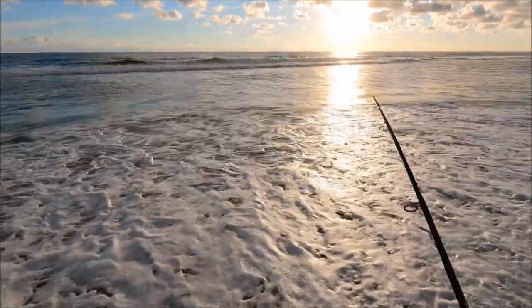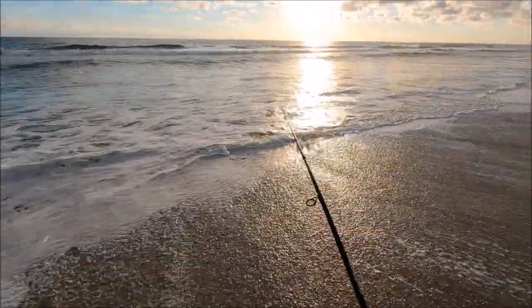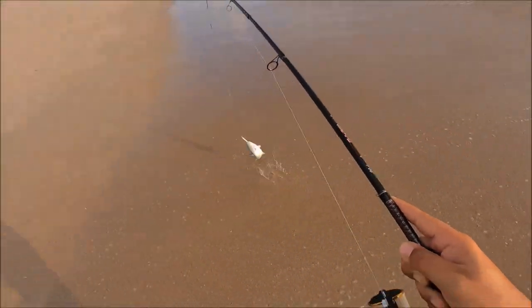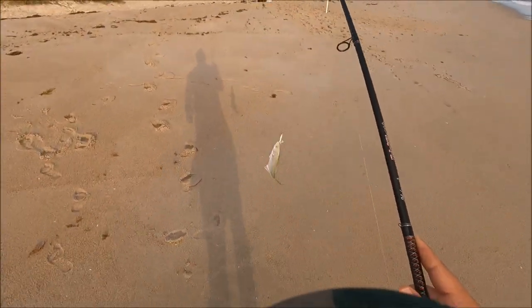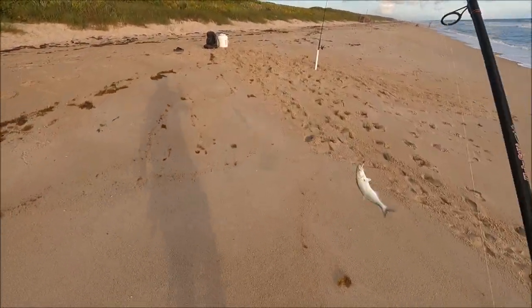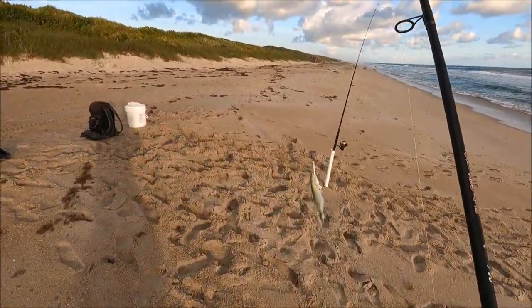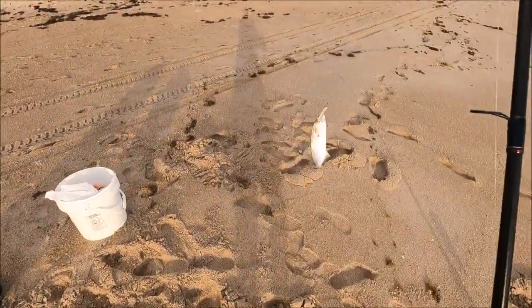Mullet's jumping, fish is biting. Man, what a day, what a morning. Another good blue. Another keeper, baby. That's number two. One more for limit. And same from the back. All right. Love it, guys, love it.